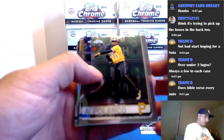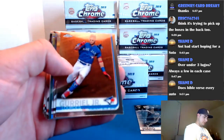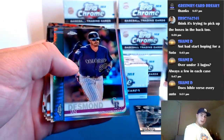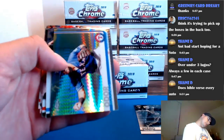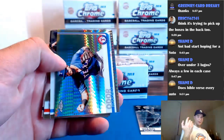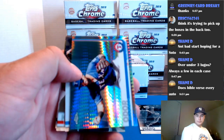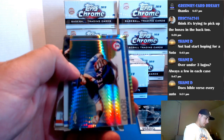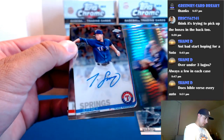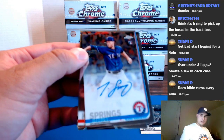Yep. Polanco, Garcia, Tommy Pham, Gurriel Jr., Morin, Ian Desmond, refractor. Odor. Yeah, Odor. I always say Odor. Oh, okay. That's cool, Shane. Didn't know that. Okay, Prism there. Looks like we got a Jeffrey Springs base rookie auto for the Rangers.